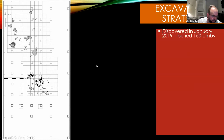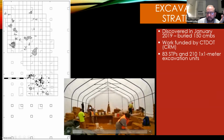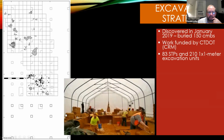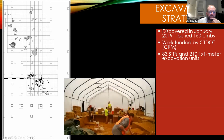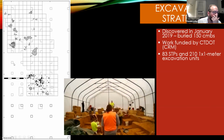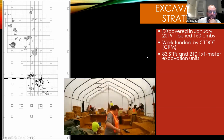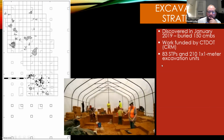Heffter. So as we've said a couple of times, the site was discovered in 2019, buried 150 centimeters below the modern ground surface. The work was funded by DOT. This is a GoPro. It's not a video, it's like a picture taken every half second of excavations that happened in this block here. We excavated initially 83 shovel test pits, which are these small 50 by 50 centimeter squares. This was expanded to 210 1 by 1 meter excavation units, which you see the much larger plan here.